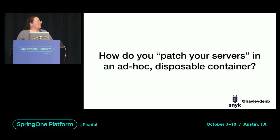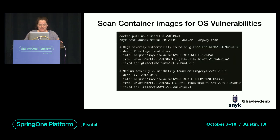Here's another one. How do you patch your servers in an ad hoc disposable container? Well, the adaptation here is to scan your image for operating system vulnerabilities. The company I work for, Snyk, has a tool that can scan your image for operating system vulnerabilities. This is just one example, but there are some other people in this space, and there's an open source project called Clair. So I'd suggest you check either of those out. Scanning Docker images is similar to what we've done before with regular infrastructure, but it's been adapted to containers, and it gives you an increased level of confidence, right?